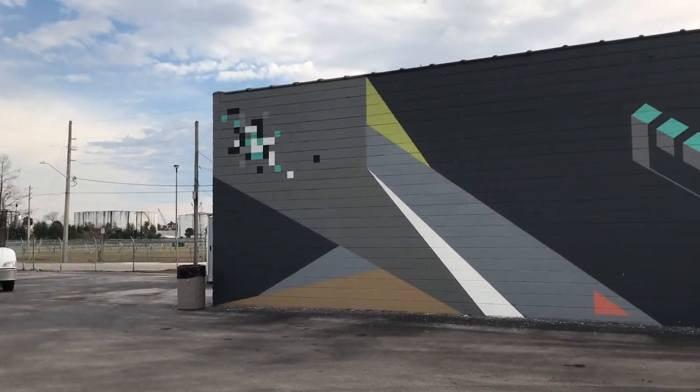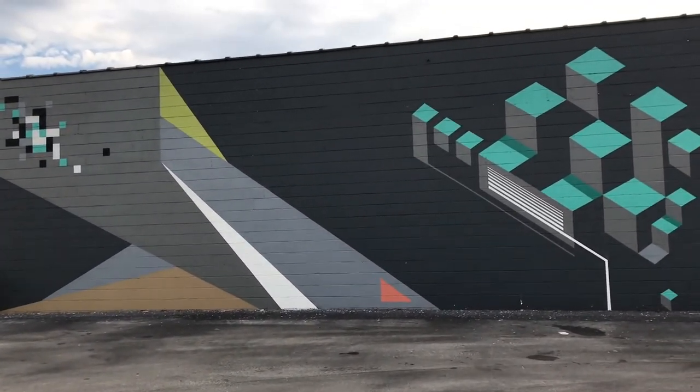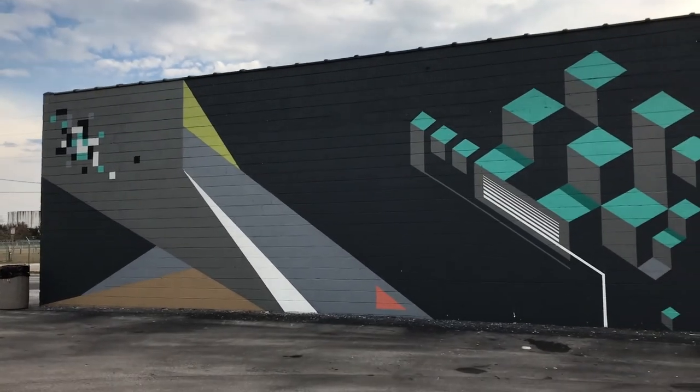This mural on 1083 East Duval Street is done by an artist named Scent from Jacksonville, Florida.